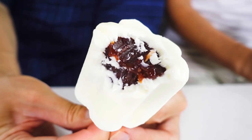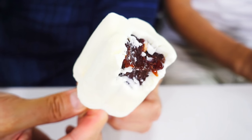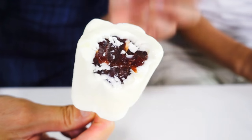There is definitely more azuki bean than outside for this ice cream. So much azuki in here, and it's really nice. The beans are very soft, the texture is really nice, and it's not so sweet. It's actually a perfect balance with the sweetness of the outside. This is good for 100 yen.